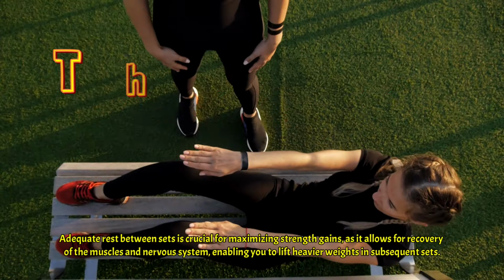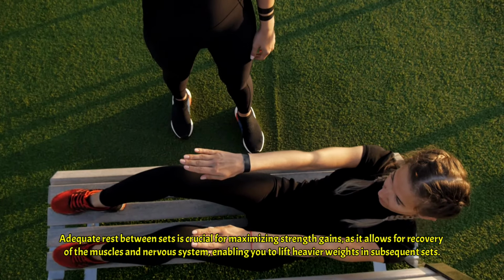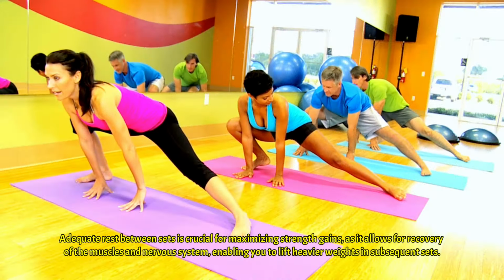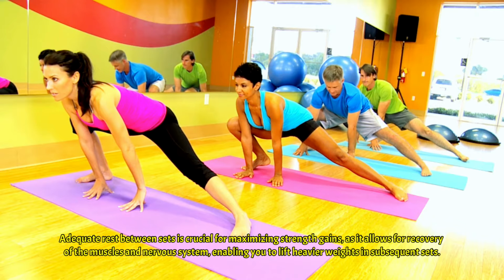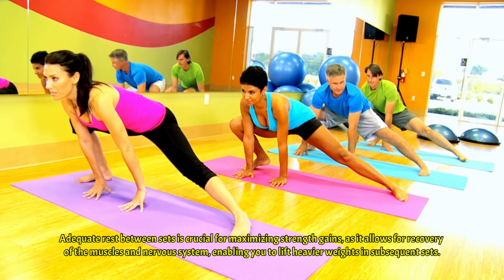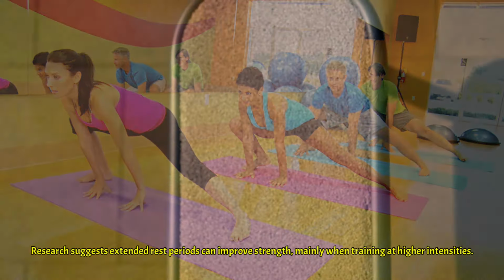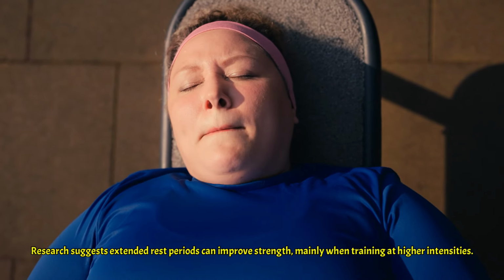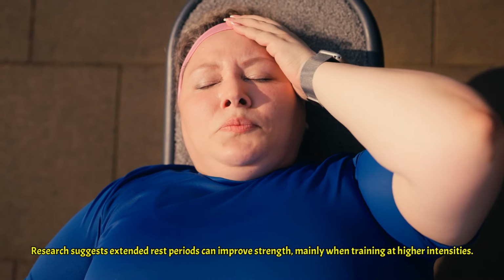Adequate rest between sets is crucial for maximizing strength gains, as it allows for recovery of the muscles and nervous system, enabling you to lift heavier weights in subsequent sets. Research suggests extended rest periods can improve strength, mainly when training at higher intensities.